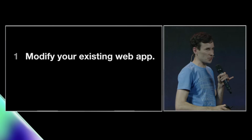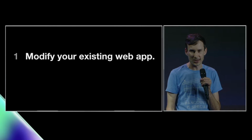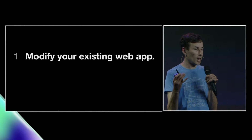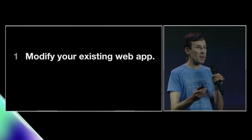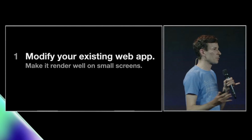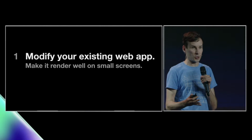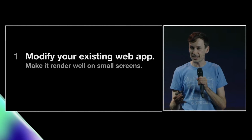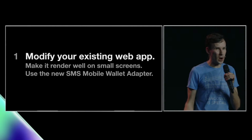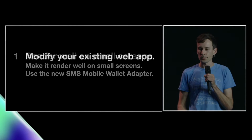So, two strategies for you if you're a JavaScript developer and you want to dive into mobile with us. The first strategy is just to take your existing web app and make some small modifications. The modifications look something like this. First, make it render well on small screens, which is harder than it sounds. The second, you've got to use the new Solana Mobile Stack mobile wallet adapter.